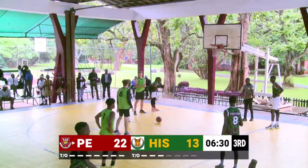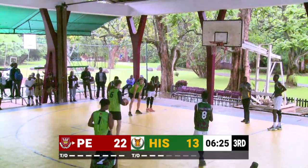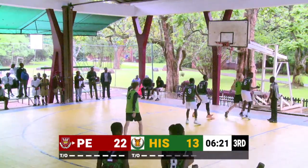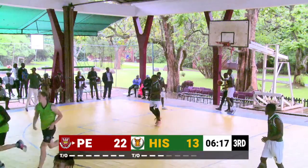Damien misses his first free throw for HIS. He's about to take his second one. Missed again. And tapped out by HIS.